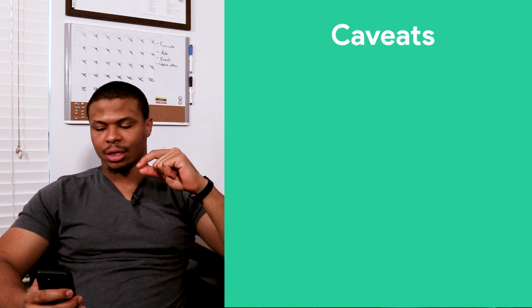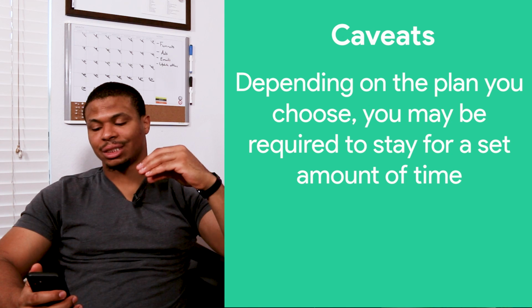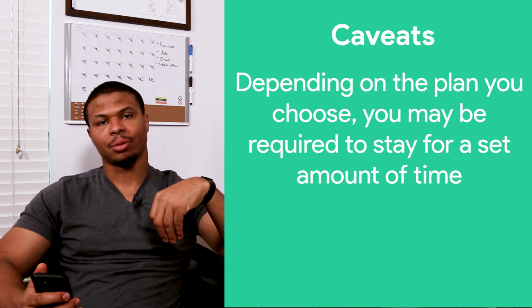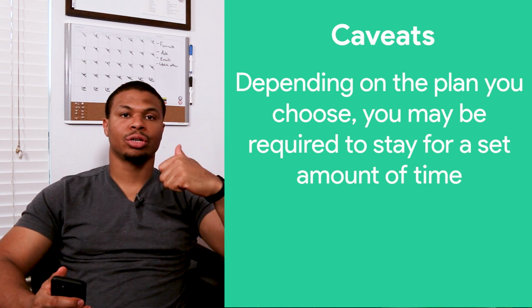So that's something that you'll want to consider if you want that additional aspect of it. Okay. Now, one caveat here is depending on the plan that you choose, you may be required to stick around for a set amount of time. For example, they may ask you to commit that you're going to stick around for 6 months. So that's something you want to keep in mind as well.